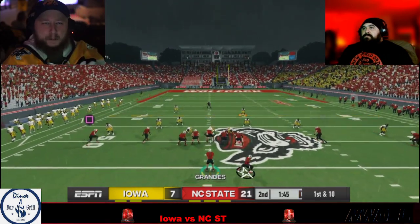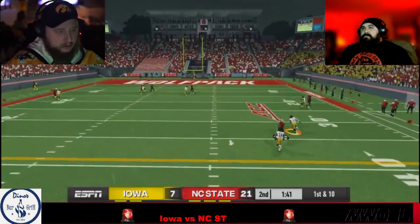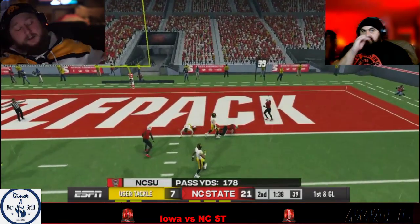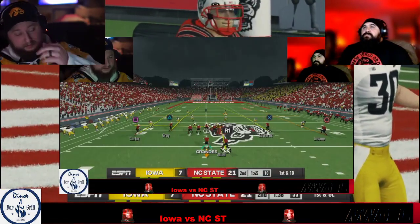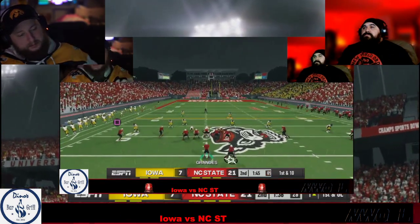Grande is from the gun, 4 wide. Allen in the backfield with him. Rolling to his right, hit as he throws all the way down, has Edwards, and Edwards is going to be brought down at the 1 yard line. What a throw and catch.